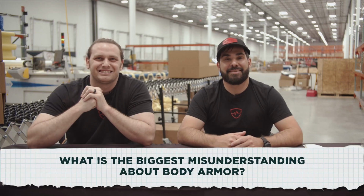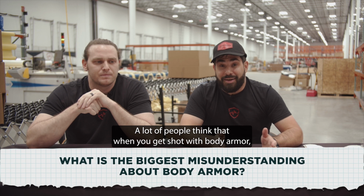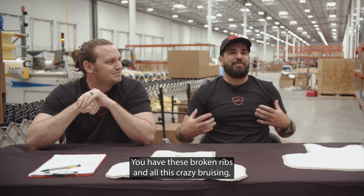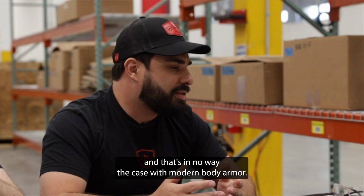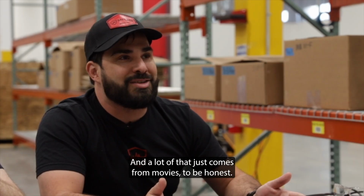What's the biggest misunderstanding about body armor in general? Interesting. It's a broader question here. A lot of people think that when you get shot with body armor, you're just going to fall to the ground and you're out of the fight. You have these broken ribs and all this crazy bruising, and that's in no way the case with modern body armor. And a lot of that, I think, just comes from movies, to be honest.